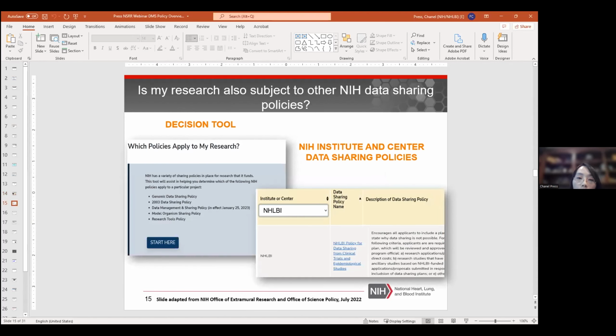And as you are aware, other than the DMS policy, there are many data sharing policies and guidance across NIH. For example, the Genomic Data Sharing policy, if your research generates genomic data subject to the GDS policy. And the DMS policy really establishes the foundation or floor for data sharing. And many NIH ICOs may have separate data sharing policies, guidance, or expectations that add to or build upon the DMS policy. And satisfying one policy may not guarantee satisfying the other.